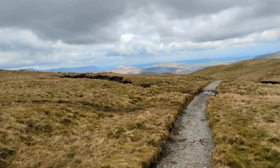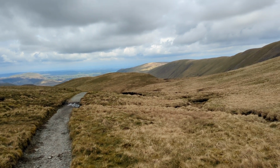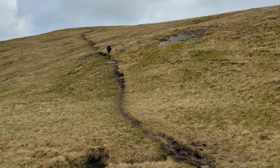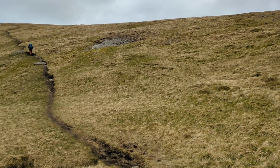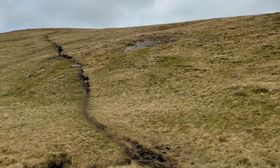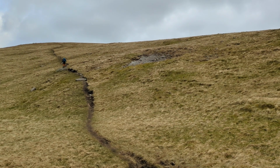So we've decided to not go to Kidsty Pike but break left, which avoids all the upping and downing down by the lake, a little bit of up and then I think relatively gradual descent to where we hope we're going to camp tonight. Probably another 3 hours walking, I should think.